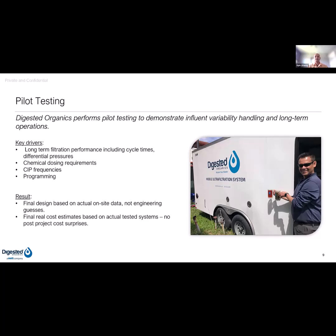Now, what are the final results of doing the pilot testing? We get a design that is based on actual on-site data and not just engineering guesses. And we also get real cost estimates based on actual tested systems so that we avoid any post-project cost surprises.